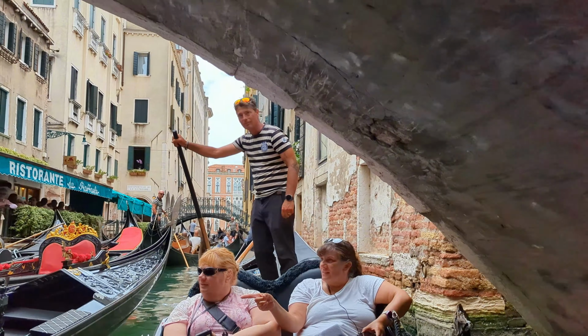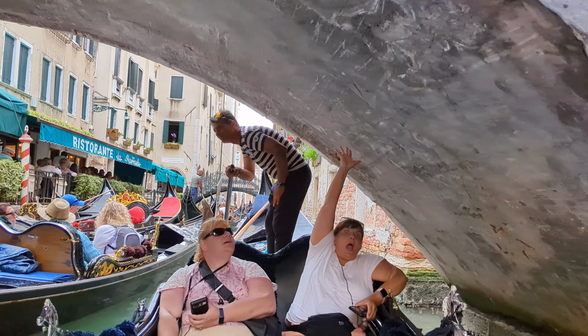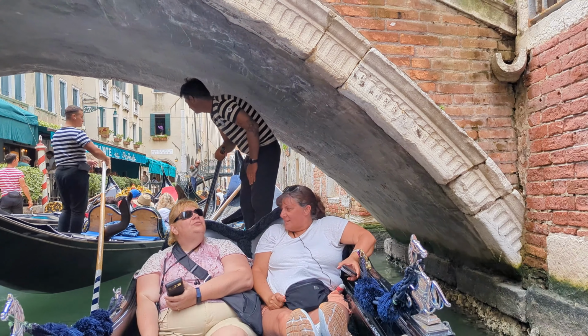Oh, going under a bridge. So the way these gondolas are, they have a flat side and a round side to them, and that allows the gondola driver to only have to steer on one side, which makes this a very interesting scenario. It feels a little tippy, but obviously they've been doing this for centuries, Ann? Yep. Centuries. So I think they pretty much got it down to a science by now.